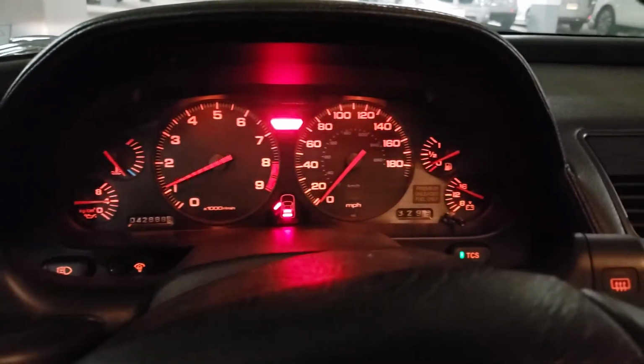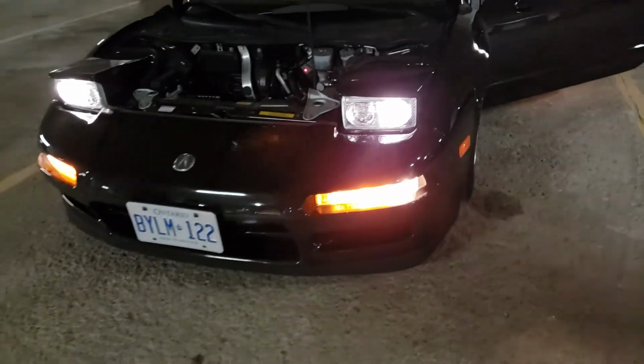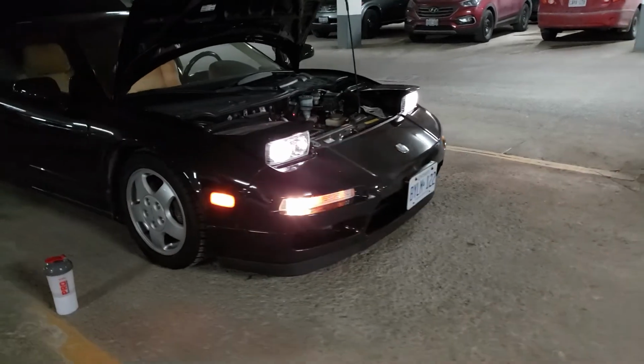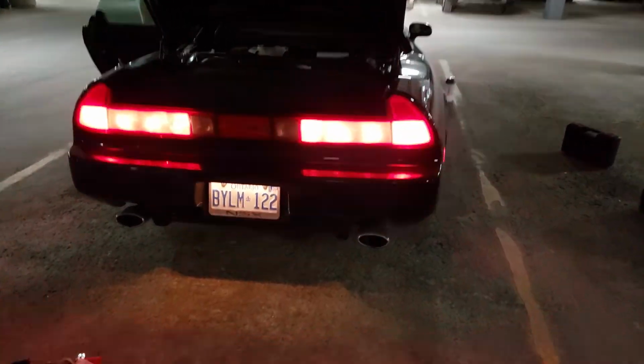We go. The headlights and tail lights, everything, the interior lights, dash lights, they are all working. I'm gonna go show you the headlights. And the flashers, they're all working. So there's your flashers, your headlights. Everything is operating as it should. We go around to the back. Taillights, flashers, license plate light, everything is working as it should.